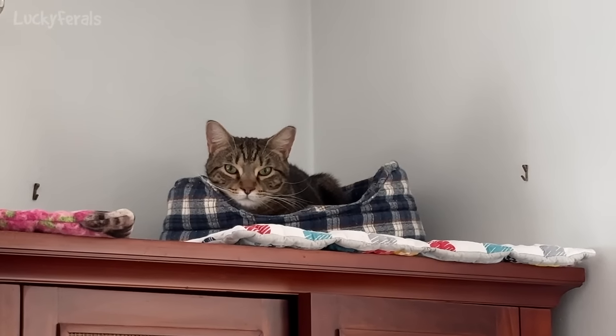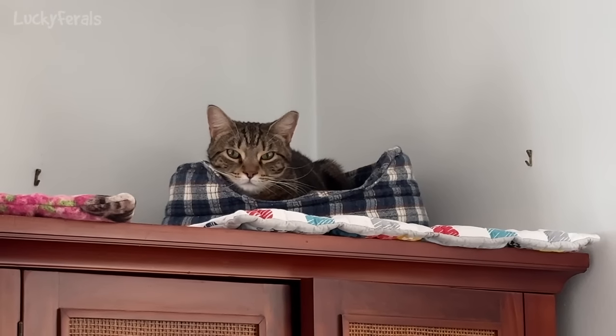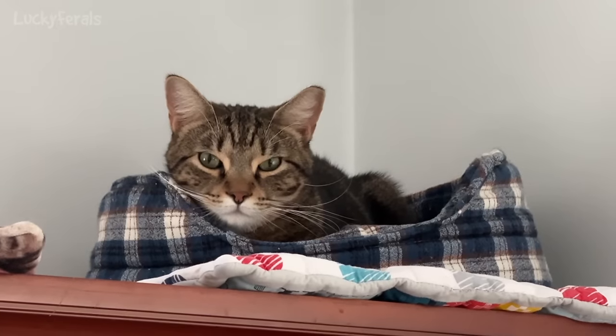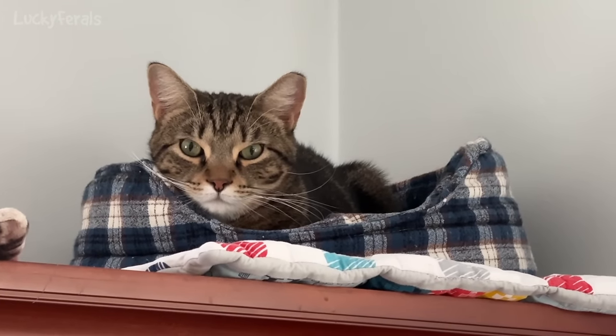I just walked into my bedroom to get my phone charger and I saw this. That's Ringo. Ringo's in the bed on top of the armoire. Look at Ringo. I've never seen him up there before.